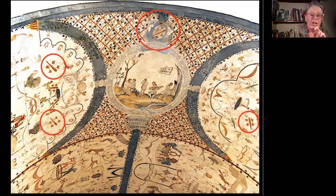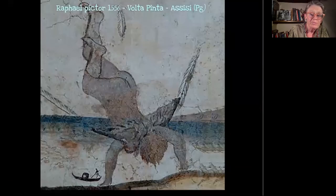Another myth will appear as well, a Greek myth. And before we go to see it, I want to show you here. The rings are around the symbol of Marcello Tuttì. These are clubs with vegetation growing out of them, and they are his family's coat of arms. Another Greek myth, which is depicted in the painted vault, is that of Icarus.